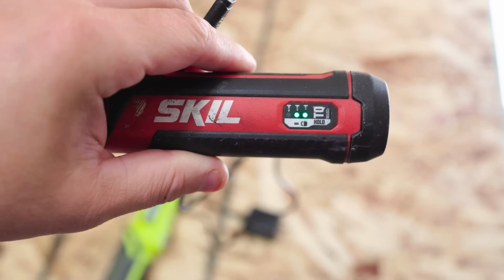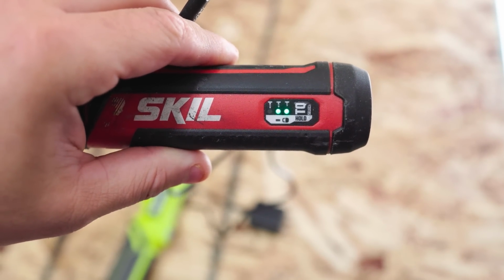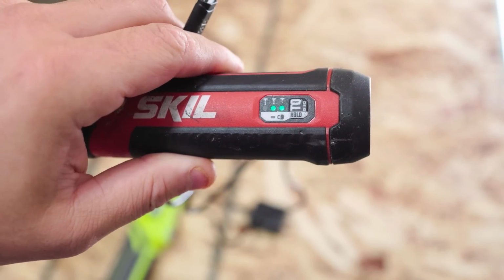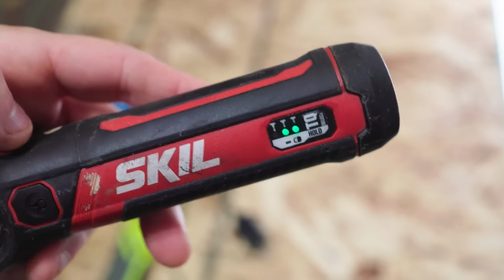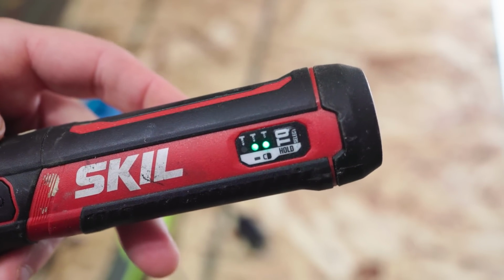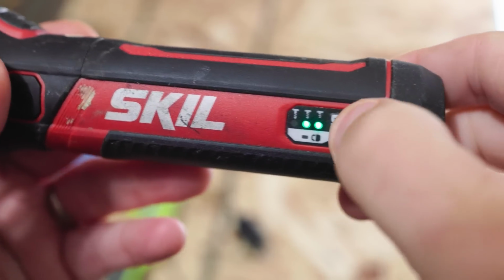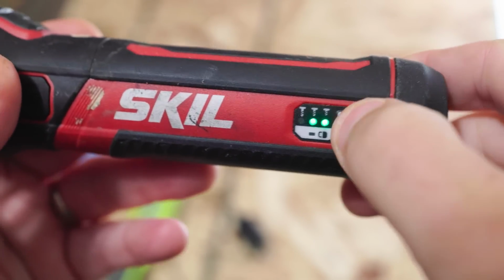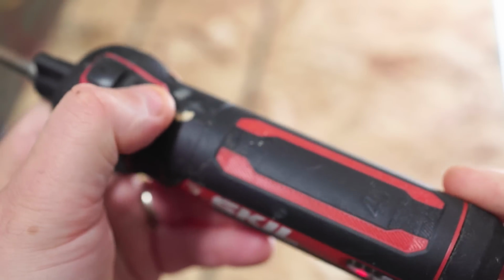You charge it completely. C cable, it has the internal battery. You also have different selection modes over here. So if you want it to be a little bit more gentle, or if you want it to be a little bit more powerful or very powerful, you just push the hold button here a couple times and it will do a different selection mode where you can adjust the power. You can also hold this down and it will lock it. So you don't have to worry about kids grabbing this thing and taking off with it and getting hurt.